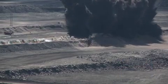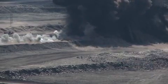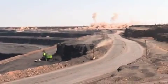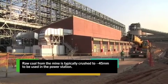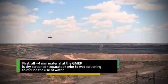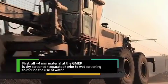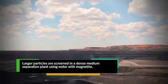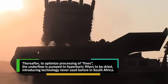On the GMEP project, we've managed to reduce our water consumption by looking at our blasting techniques and technology that we're applying, as well as our crushing technology. Our crushers that we're using on this processing plant produce fewer fines during crushing. We're also applying dry screening technology, where we're actually screening -4mm material out of our processing plant. Also in the wet plant, we're applying new technology called hyperbaric filters, where we reduce the water content within our fines that we do manage to wet.